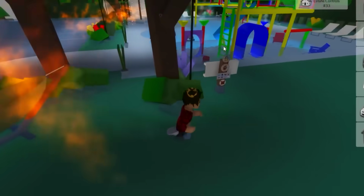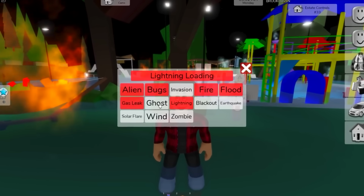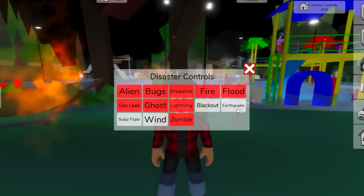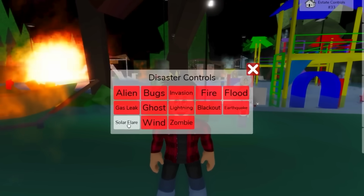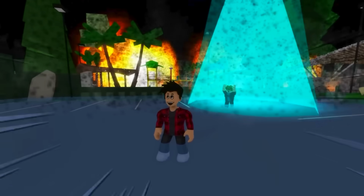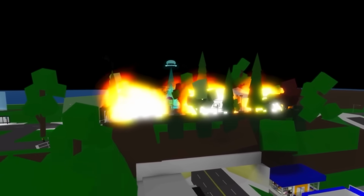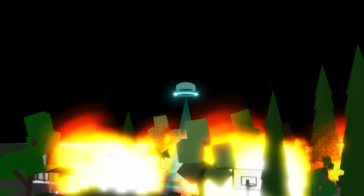Now, what would happen if we go back into the disaster controls and just deploy every which one of these into our home? We'll have ghosts, zombies, a blackout, everything you can think of will happen with this place. I'm not sure this was a good idea. We gotta get out of here. What's going on, Nando? Good gosh. We've literally destroyed the new Brookhaven house, guys. Aliens are attacking, zombies as well. Everything is against this place right now.